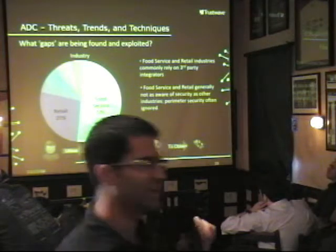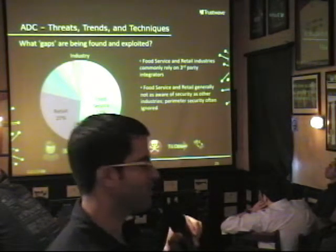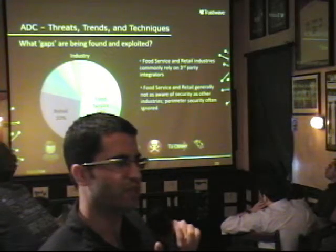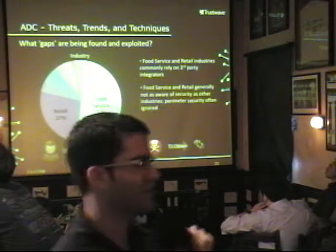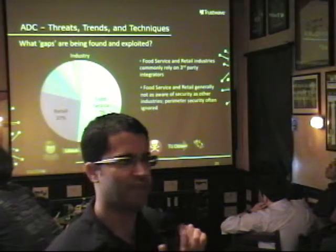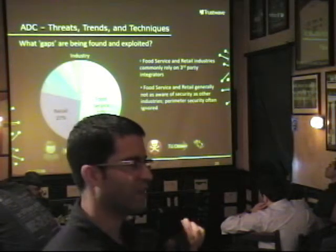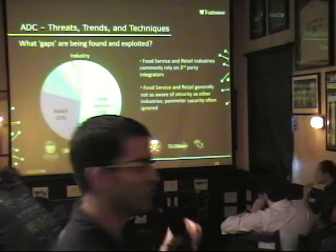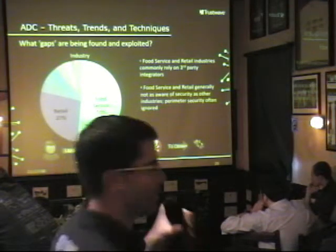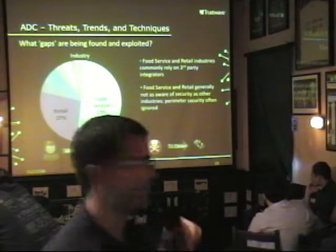Food service is getting hit at a rapid pace, mainly because what we found is they're getting internet access in those restaurants because they want to attract customers. They want to be able to put those Wi-Fi signs in the window and advertise that they have Wi-Fi access. So when you come in and eat a sandwich, you can fire up your laptop and surf the internet at the same time. They didn't need to have internet access, but they're doing that for a competitive advantage over all the other restaurants in their neighborhood, and now they're being compromised because of that.